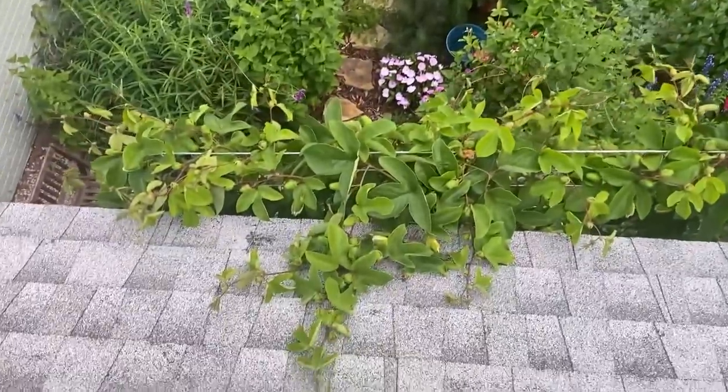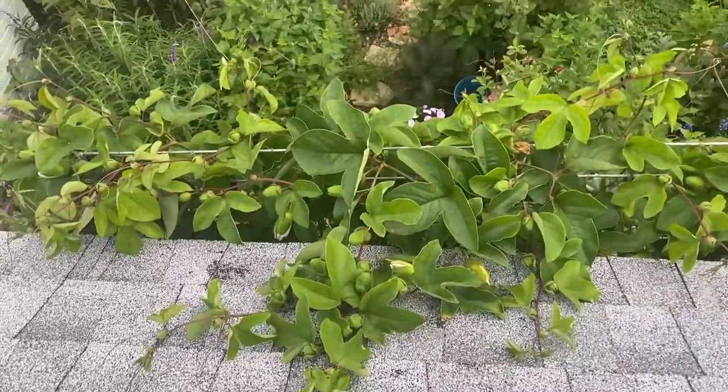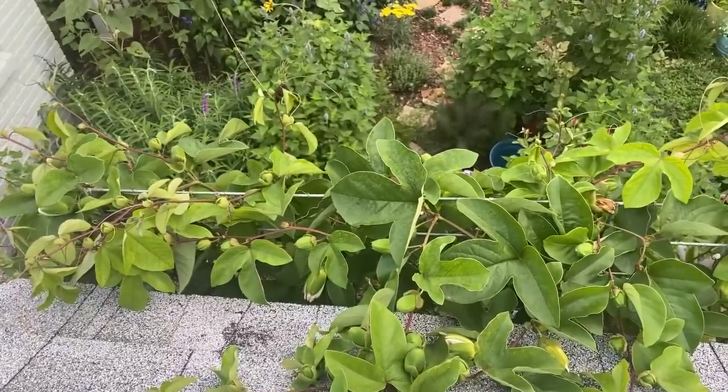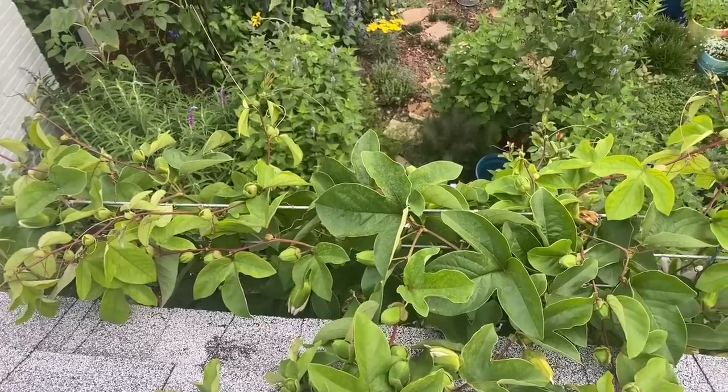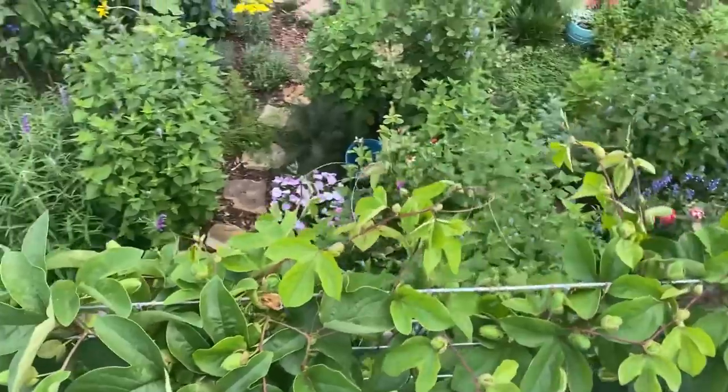But I got to show you this. This passion flower vine is going a little crazy. I am not allowed to leave this growing on the roof. It just provides a bridge for bugs and animals and all kinds of things. So I've got to cut it back.